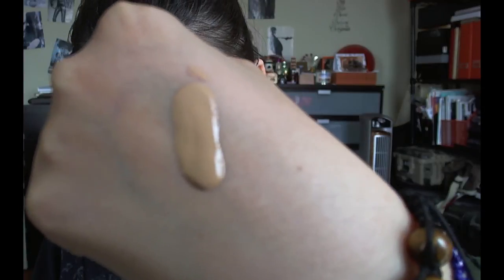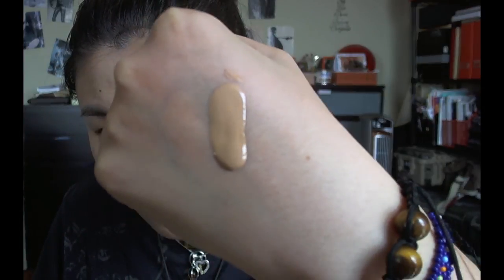So as you can see, light beige looks a lot more tan. This one is so much warmer than my normal type of light beige that I'm used to. So that's why I was scared when I first initially pumped it on the back of my hand. I'm like, oh my god, this almost looks like a light tan or warm beige for me.